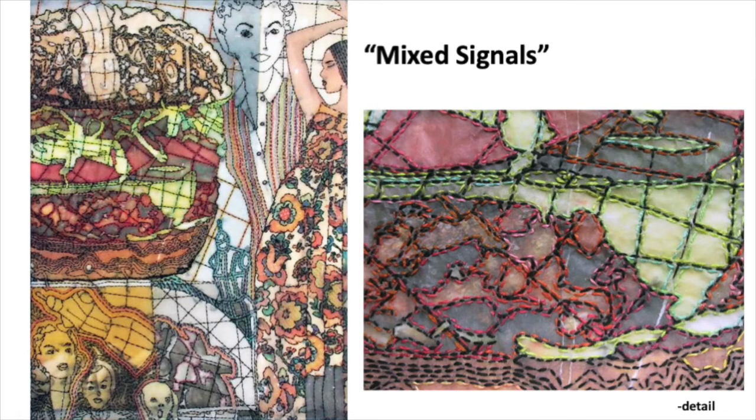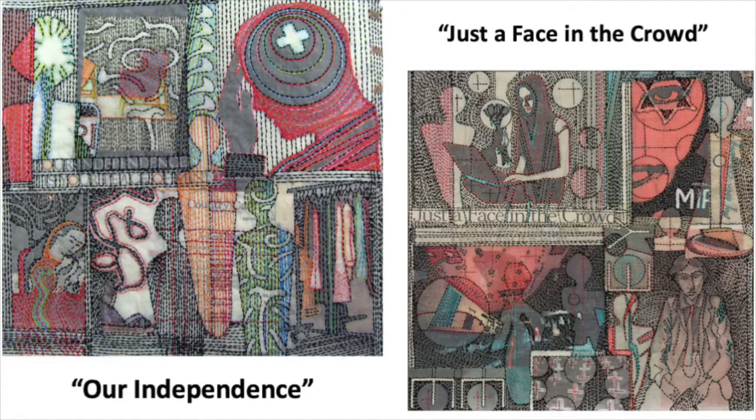Mixed Signals did kind of have a message, I think, with the hamburger and the model and the mother overlooking and keeping her weight down to a model size. So mixing the images, that's why it's called that, to create more of a composition that has some meaning beyond just the shapes themselves of the hamburger and the figures. Our Independence, I think the man holding his head, that's what caught my attention for that particular piece.